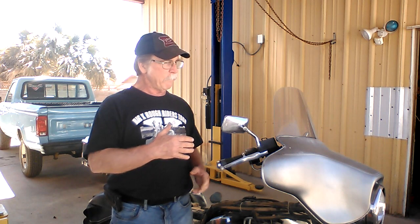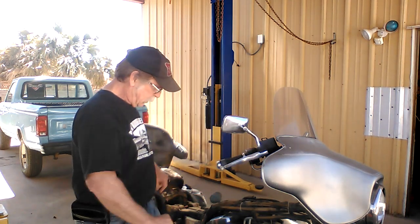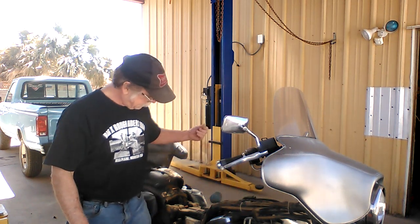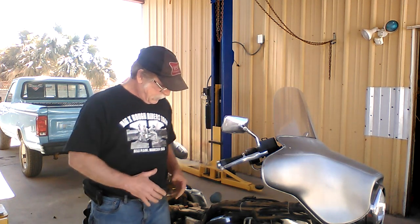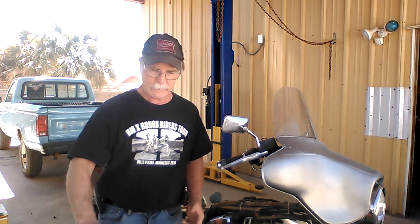And then hopefully the parts will arrive in the next couple of days and we will continue putting this back together. I'm also likely to take some of the stuff off so I can get in there and do a little more cleaning. There's a nice film of dust, dirt, and stuff. The elements weren't kind to this bike is what I'm trying to say. So we're going to be kind to it. Stick around.